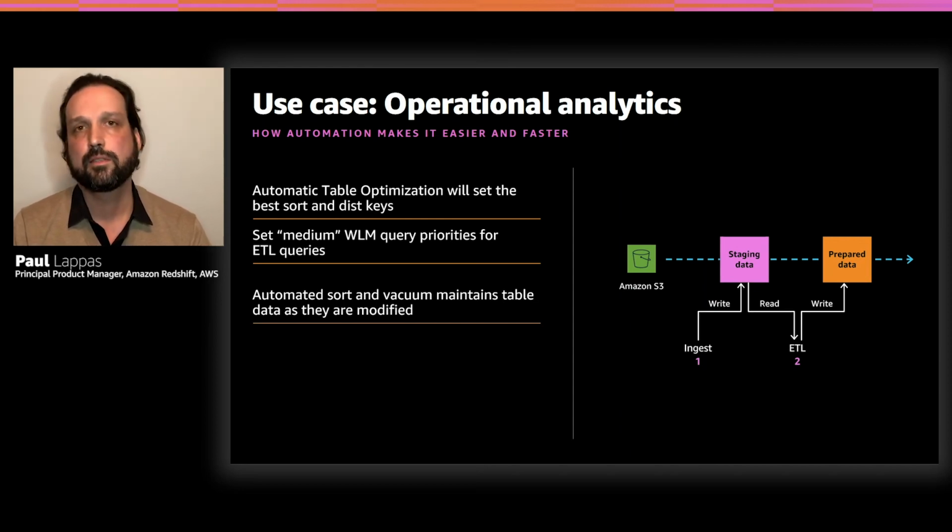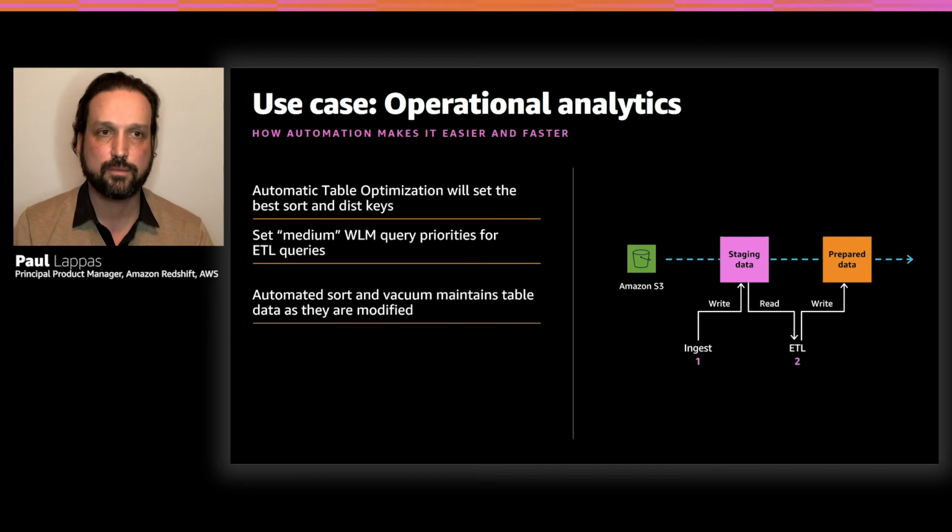And then finally, the automatic table sort and vacuum operations will maintain the sort order of those tables and make sure that we're reclaiming space when we're deleting rows on ingestion.